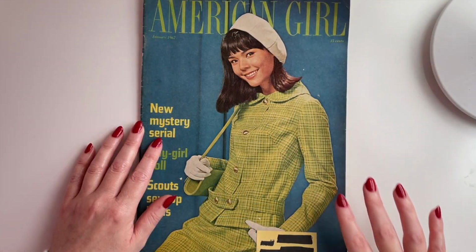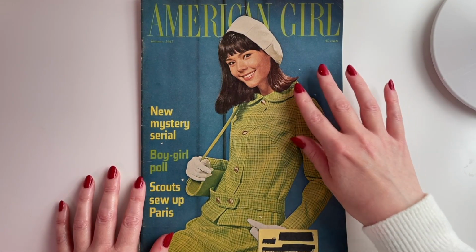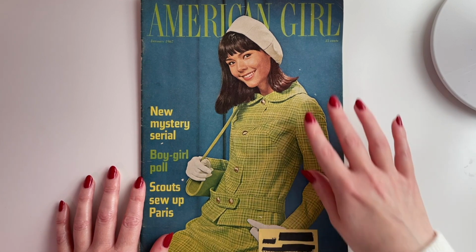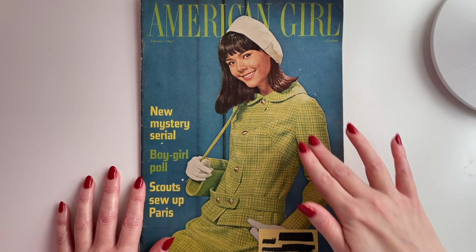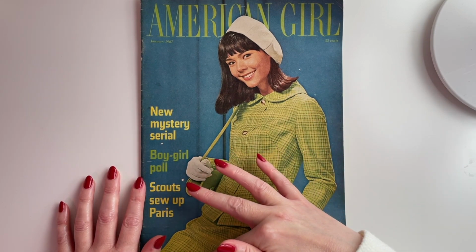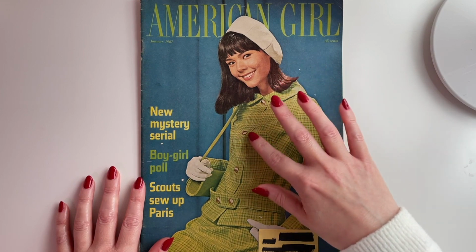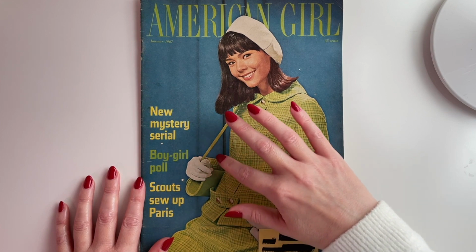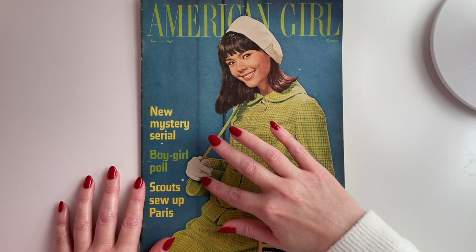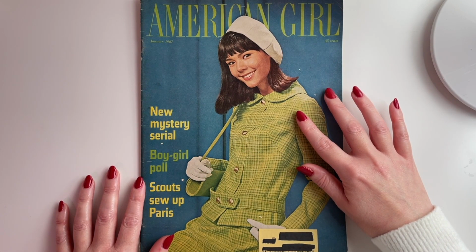It is so cute. So our cover model here is in a green plaid coat or suit dress, but I think it's a coat with a matching skirt. It has big gold round buttons. She's got a matching purse with the same green plaid. Then she has white gloves and a cute white beret, which to me kind of looks like it's maybe leather.